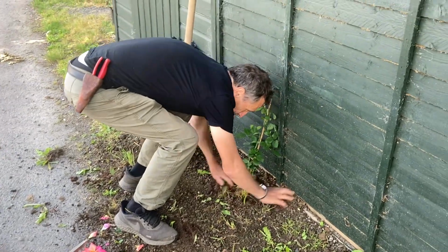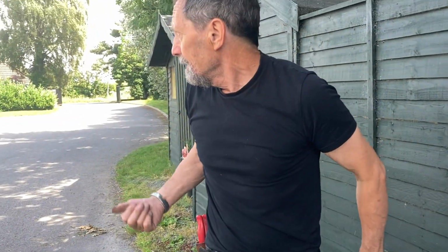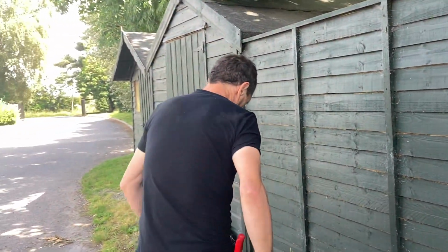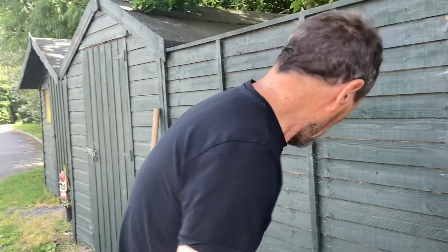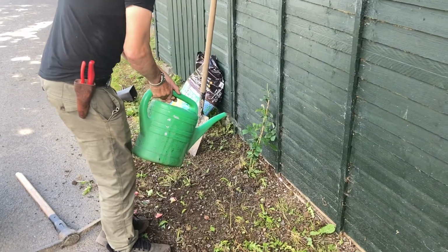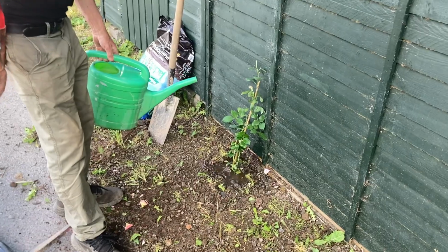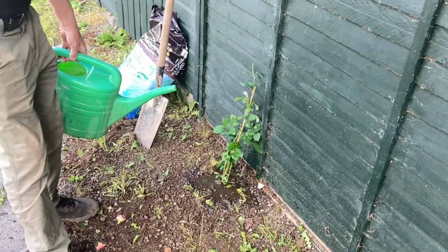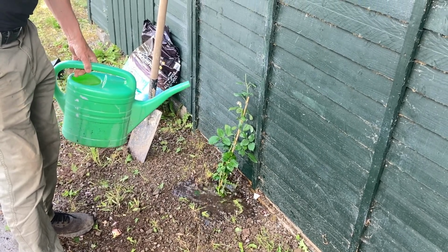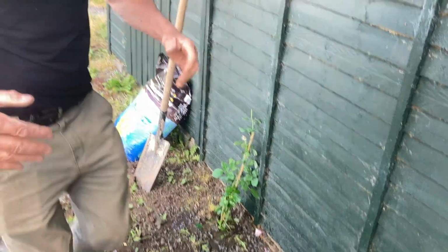Poor little rose. And just when you're finishing, someone has to start their lawnmower up. Stop for a second, I'll get some water and we'll water it. And that's the finish. Now, lots of water. You have to puddle it in. And we leave that there and come back in an hour and give it another go.